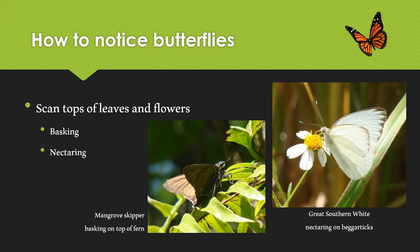One thing that is very important to do during a butterfly count is to scan the tops of leaves and flowers while you're walking around. And of course, we look to the tops of flowers to look for butterflies that might be paused drinking nectar from the flowers to get energy to fuel their flight for the rest of the day.